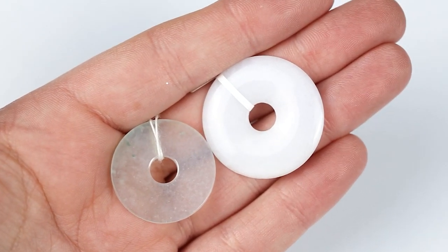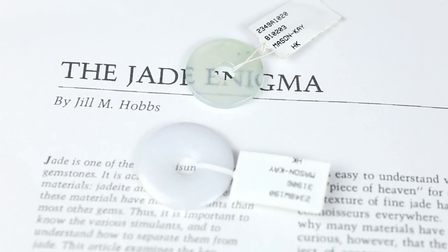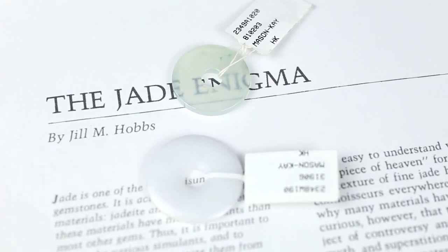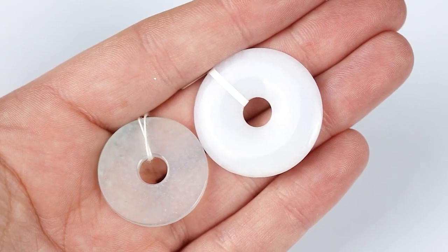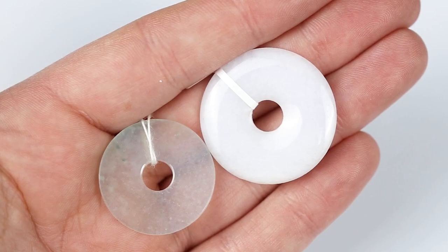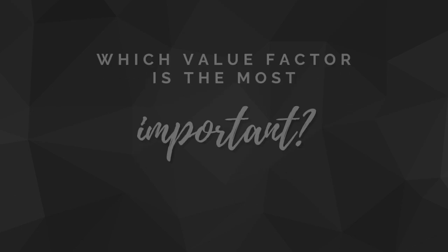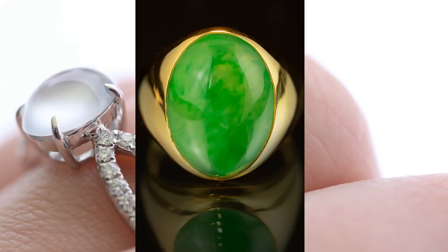Here we have a side-by-side demonstration of translucency in jadeite. We have almost fully transparent jade that you could read through, and on the right we have opaque jade. Let's talk about translucency as a jade value factor along with color and texture. Which value factor is the most important between translucency, color, and texture?